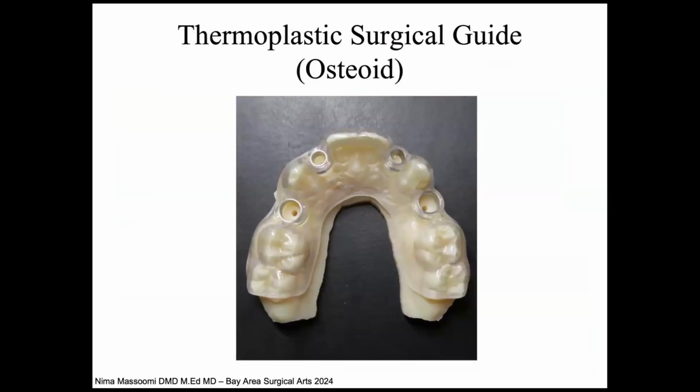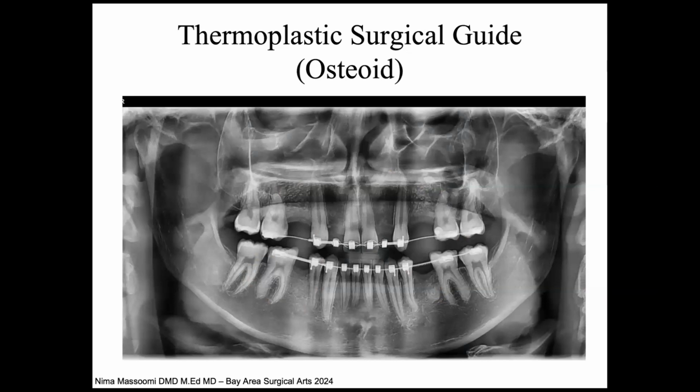So I'm just going to quickly go through and show you a video of how we use the thermoplastic surgical guide. This is a kid that was unfortunately born with 8 congenitally missing teeth. He was in orthodontics for 6 years, okay? And so we finally got to the point where we were ready to place his implants. And again, hand-wrist x-ray and other things to confirm that the patient has stopped growing. And then this is what he looked like prior to his surgery.